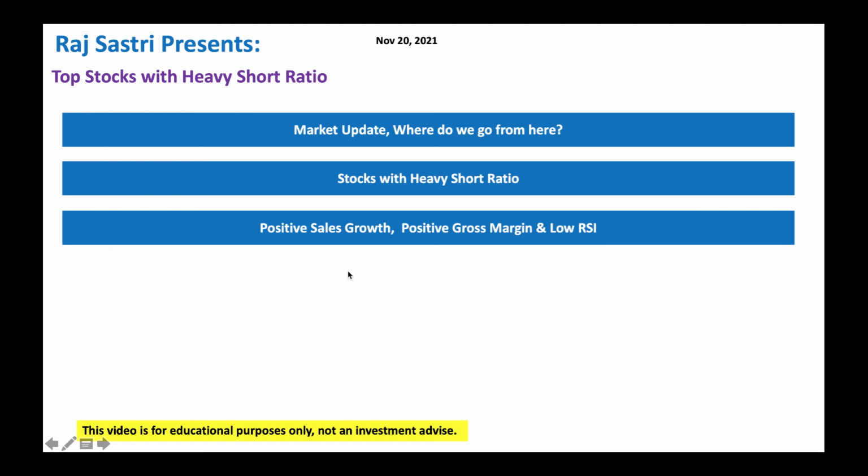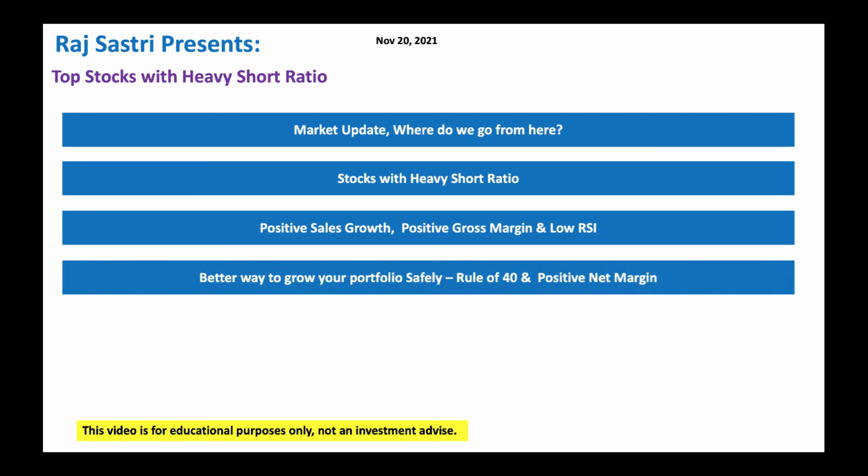We'll look at stocks with a positive sales growth and positive gross margin and low RSI. These are some of the good names to look at and see if you can buy them slowly and take it from there. Then we'll back it up with a better way to grow your portfolio.